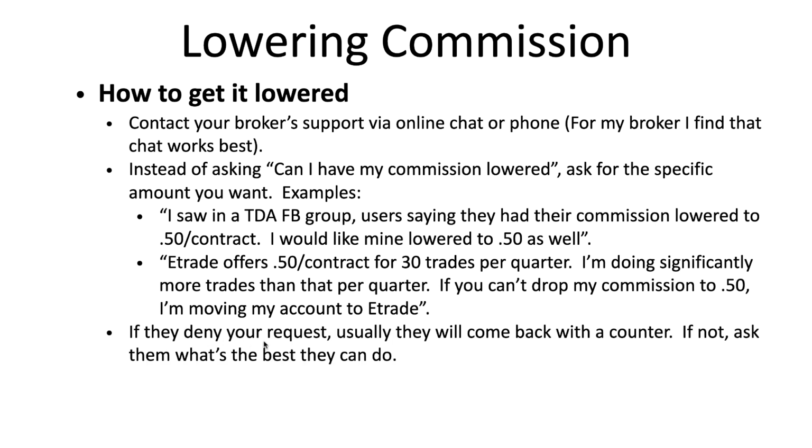If they deny your request, usually they will come back with a counter. If not, ask them what's the best they can do. So sometimes I may say, hey, can you give me 40 cents per contract? They may come back and say, no, but I can give you 50 cents a contract, right? So they're still helping you out, but they're not going to give you what you requested, but they do come back with an alternative commission structure.